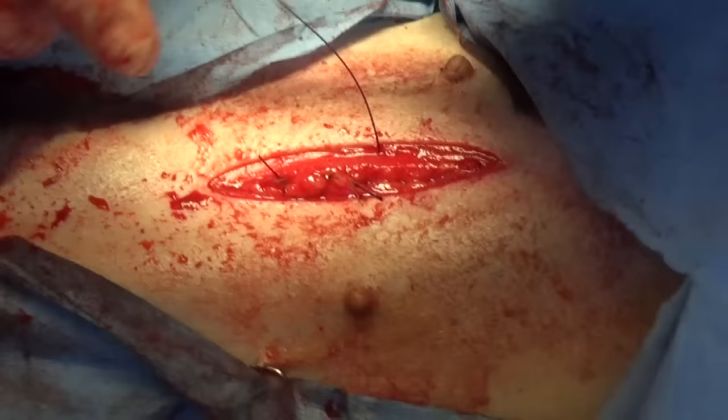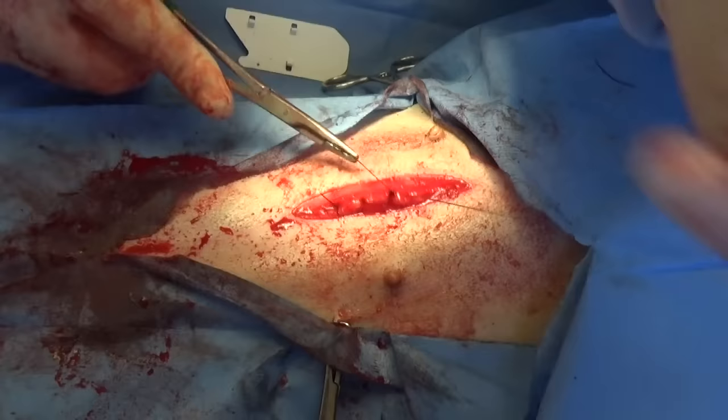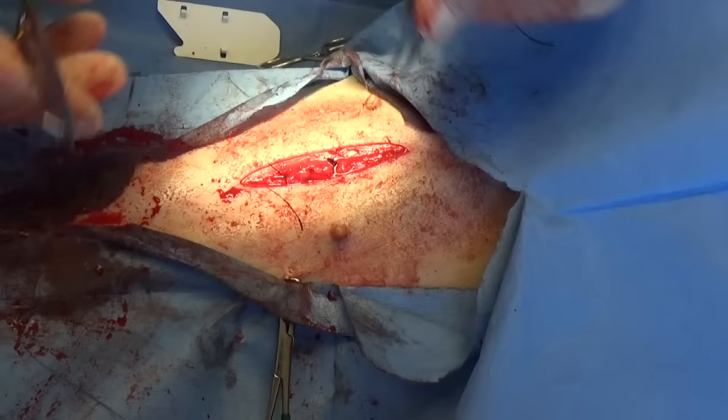1, 2, 3. Now watch. I'm gonna just pull and lay it down, and I'm gonna tighten it. See, it tightens up a little bit anyway, and that will really hold that together. So we're gonna cut that, and that one's a little too long. The more suture material you have in there, the more reaction, so we try to keep it down.